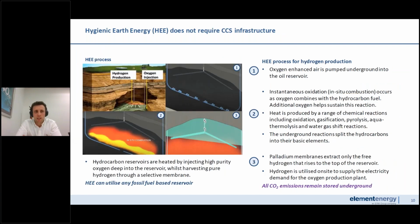The final oil-based technology that we looked at in this study in detail was the Hygienic Earth Energy process. This is a significantly lower TRL than the other two technologies, and this is a process being patented by Proton Technologies, who are based in Canada. Essentially, rather than extracting the oil from underground and then bringing it to a source of oxygen where you can combust it, you reverse that process and you bring the oxygen to the oil. In this process, you have an oxygen production unit above ground which you then use to pump your oxygen below ground. So that's the first stage.